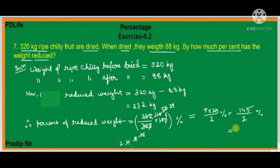So 145 by 2%. This one we will write in decimal form. 2 how many times in 14? 7 times. Okay, and 2 how many times in 5? 2 times. 2 twos are 4, remaining 1. So now we'll give a decimal sign, and we'll add 0 with this one. Now it will be 10. 2 how many times in 10? 5 times, so 72.5. So the question, this is the reduced weight percent.